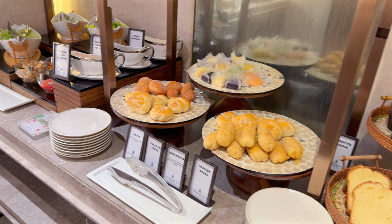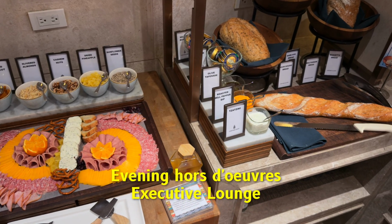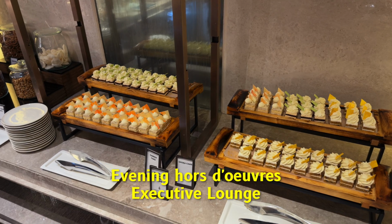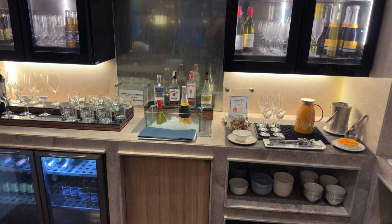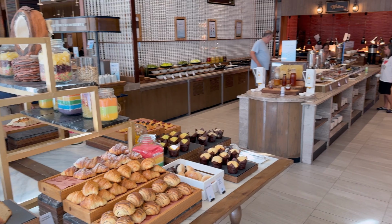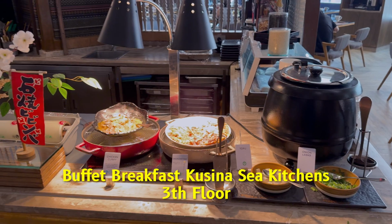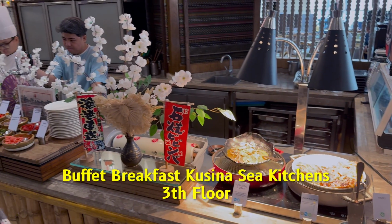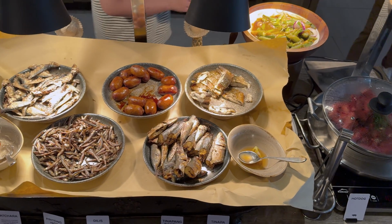Downstairs, the main buffet was excellent. There's a huge selection of both Western and Asian dishes, fresh fruits, baked goods, and made-to-order stations. A word of advice: if you have lounge access, confirm your breakfast inclusions at booking to avoid double paying. If all you're going to use is the lounge access, then you don't necessarily need to pay for the full buffet.